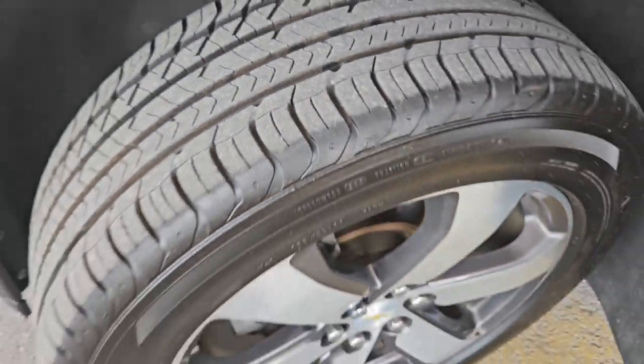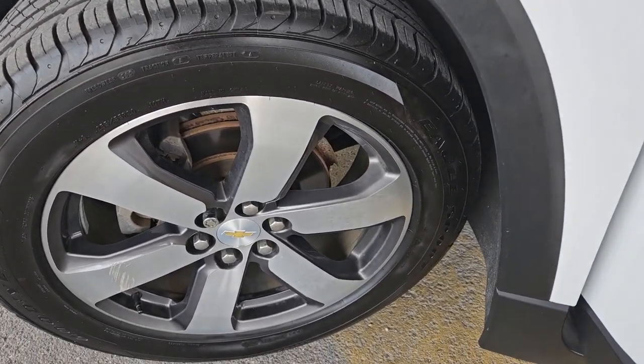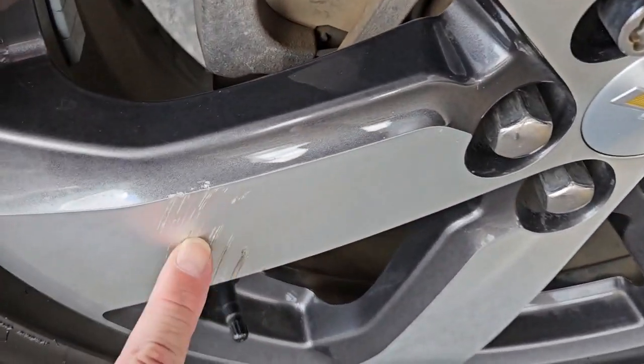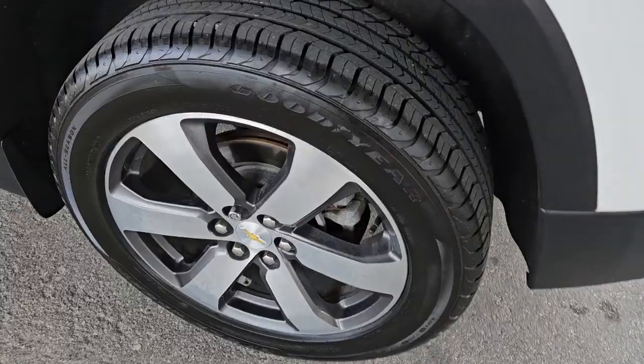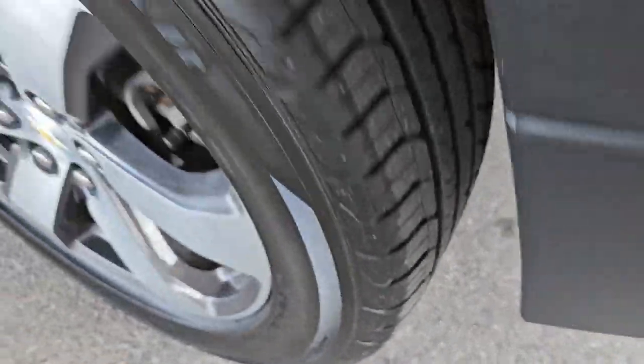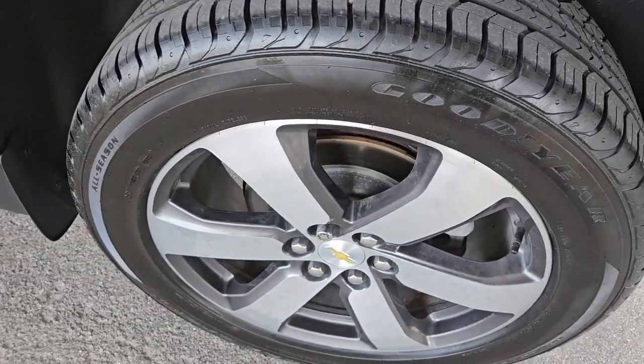We're taking a look at the front tire on the driver's side. Tire's in amazing condition. Looks brand new. Rim is clean and outstanding shape. Does have a couple scuffs right here. Besides that, it's in amazing condition. Beautiful shape. Okay, we're taking a look at the rear tire on the driver's side. Tire's in beautiful condition. Very nice. Looks brand new. Rim is clean and outstanding shape.